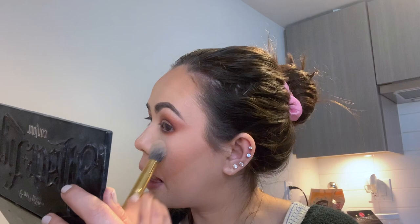Okay, and then we're just gonna use the Arm and Gorgeous palette. Just gonna go in with that VIP shade, just because I wanna give it some extra light. Just really softly though. Ta-da!